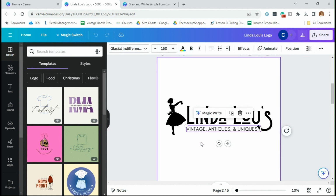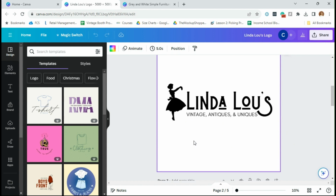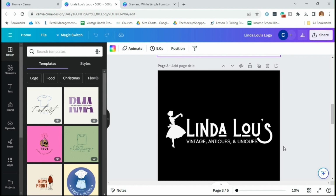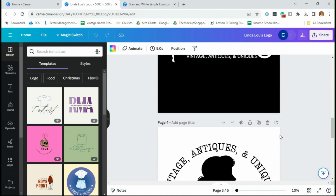And then she and her husband came up with this idea for a tagline. And I think it's so perfect because so many of us have this exact same thing in our booths: vintage, antiques, and uniques. And so this one turned out to be my number one choice. It has the silhouette design that she likes. It has the fun font that gives it that throwback look. And so that is one of the logos that I submitted to her. And just with a different point of view, if you're putting it on something dark, here is the white logo.